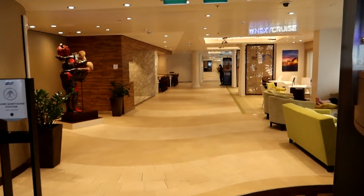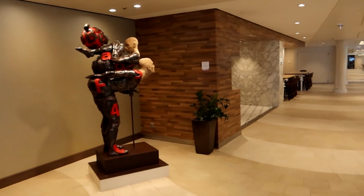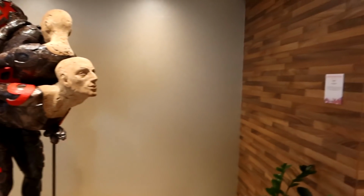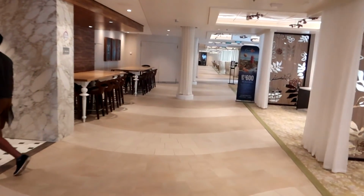We're going to have a steady walk through. I'm going to do it deck by deck, and it should be interesting. They have some awesome artwork and awesome sculptures around this place. But there's loads of art expeditions and all that kind of thing, which is pretty cool.